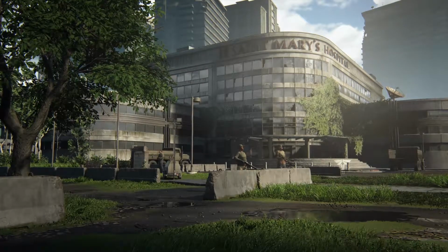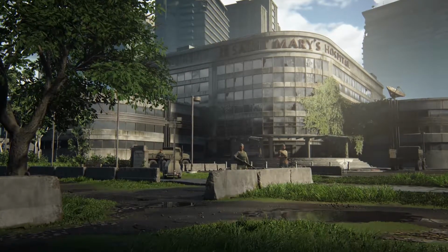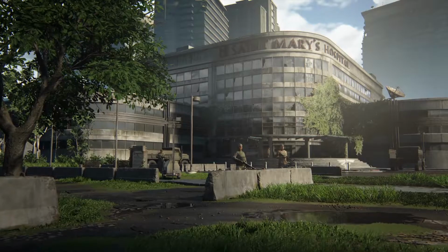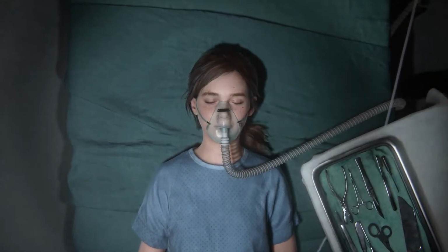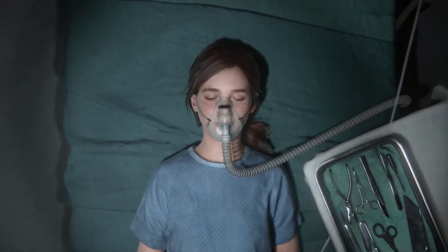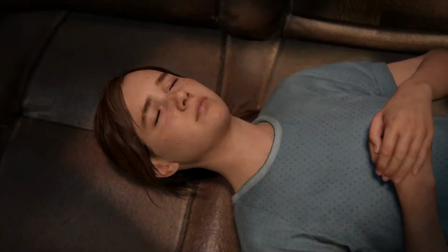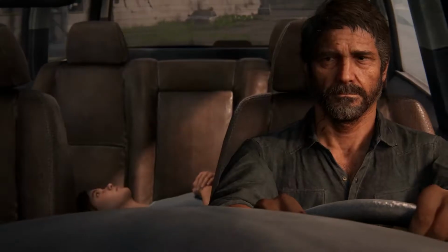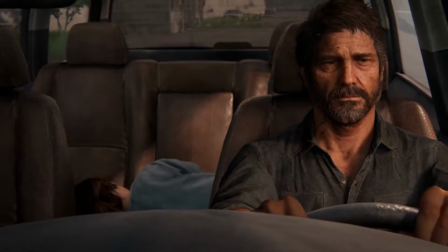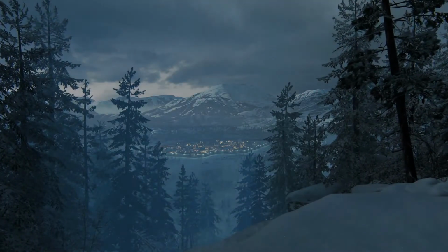In addition to motion sickness controls, we got navigation and traversal, text-to-speech and audio cues, combat accessibility, HUD, subtitles, and last but definitely not least is game difficulty. Now, as you can see the title of the video, The Last of Us Part 2 will have no difficulty-related trophies. Now, this was something that a few people on the internet were upset about, and I couldn't understand why.